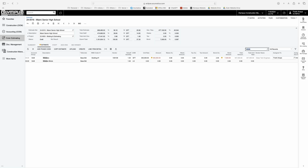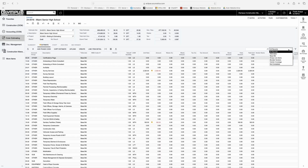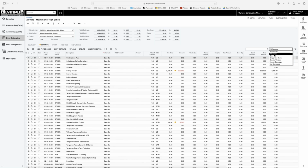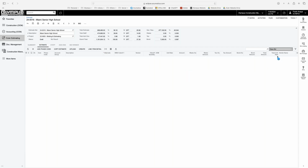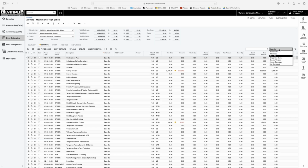So this being said, I'm going to show you a couple more features with these filters. Using Acumatica, creating all kinds of filters is very simple. You have the ability here with this button, but just in case you want to be more specific, some of these filters come by default. For instance, this gives me the list of all the alternates different from base bid already. This one will give me only the base bid items.